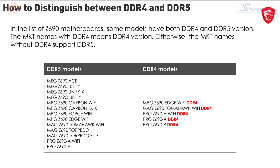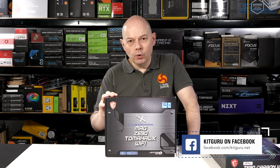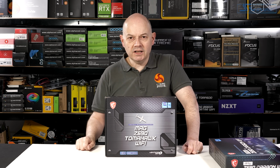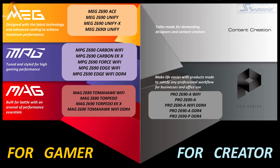On paper, this Z690 Tomahawk Wi-Fi supports the Core i5 that we adore to bits with DDR4. Clearly, we need to give the Tomahawk Wi-Fi a good run along with that Core i5 to see just how well that processor behaves when you ally it with a sensible motherboard and memory you can actually buy.